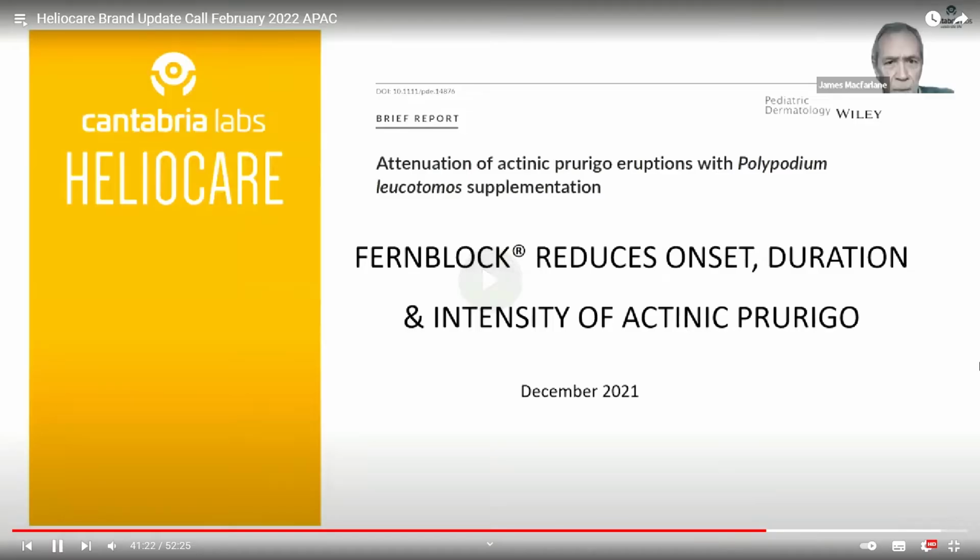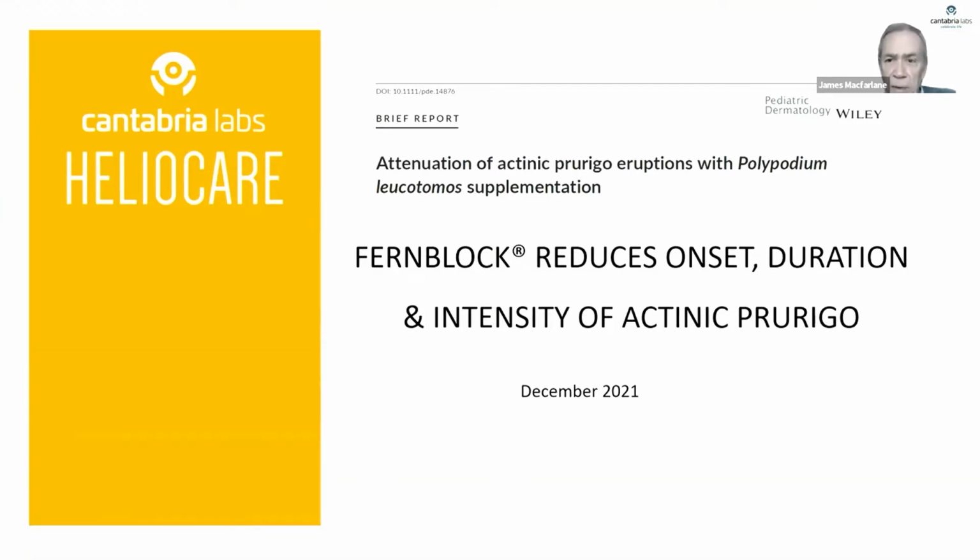Today we have James MacFarlane of Cantabria Labs presenting a case study of an 11-year-old girl with actinic prurigo and how her pediatric doctors have helped to alleviate her reactions to the sun and light with HelioCare capsules. Going on now to our case study.